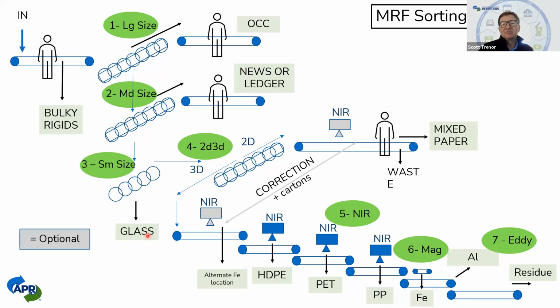This is why APR promotes caps on bottles, because if you try to recycle them separately, they'd be lost into the glass stream. After that, there's a 2D, 3D separation. So again, 2D paper comes up here. There might be a near IR person there for QC to remove most likely flexible plastic packaging. Containers fall, and then we start separating by material attributes. In this case, we have near IR separation of high density PET, polypropylene, and then an iron magnet to remove iron, and aluminum or eddy current to remove aluminum. These could obviously be in any order. And then finally, what doesn't get positively sorted out goes into the residue.